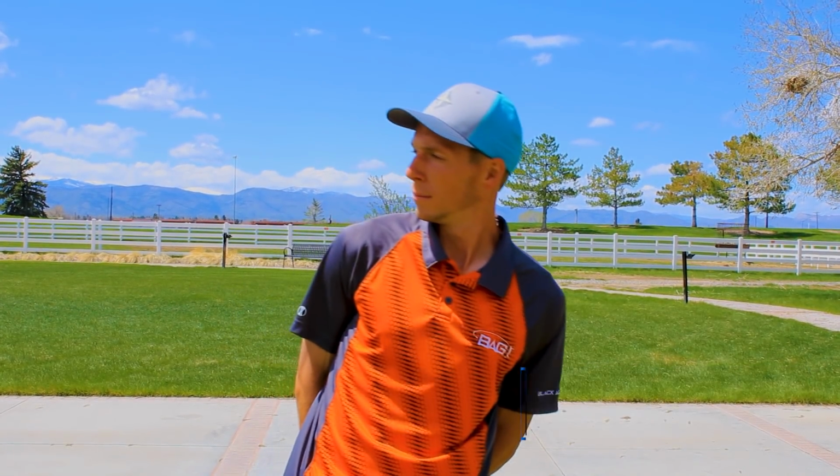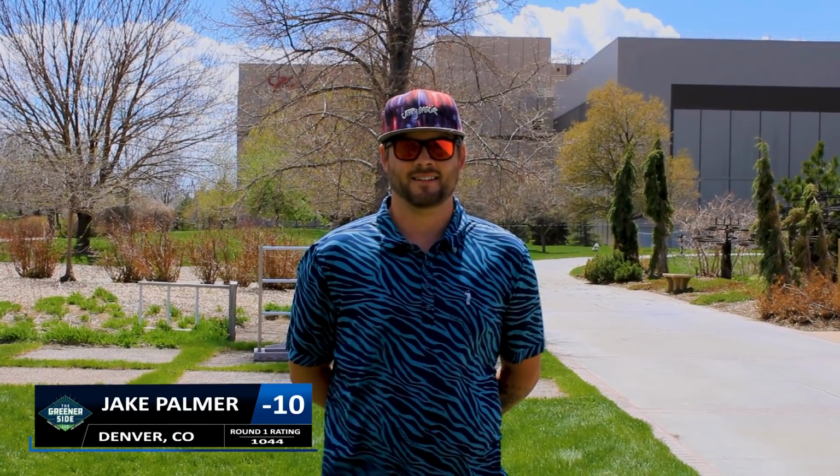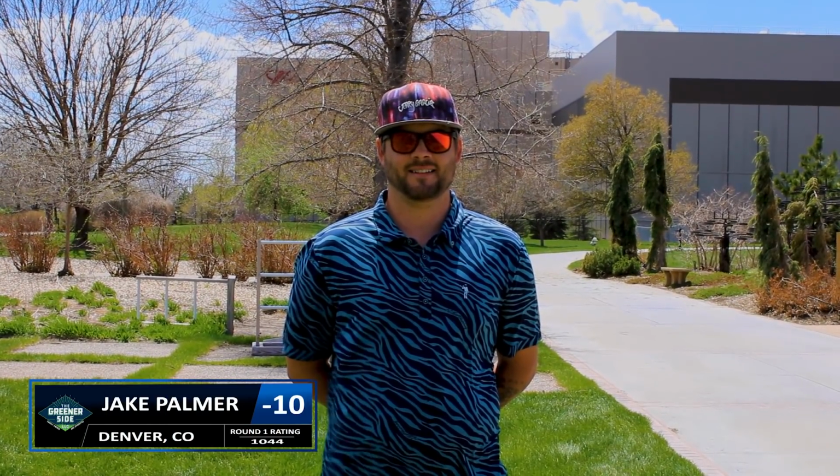Joel Freeman also had a good start to the weekend here with an 11 down out of Loveland, Colorado. It's good to see him back in Colorado. I hope he can put another good round together today. Absolutely. And here we have Jake Palmer. He is a Colorado staple for the last 10 years or so. Shoots a 10 down. It's a good start for him. I'm excited to see him on coverage today.